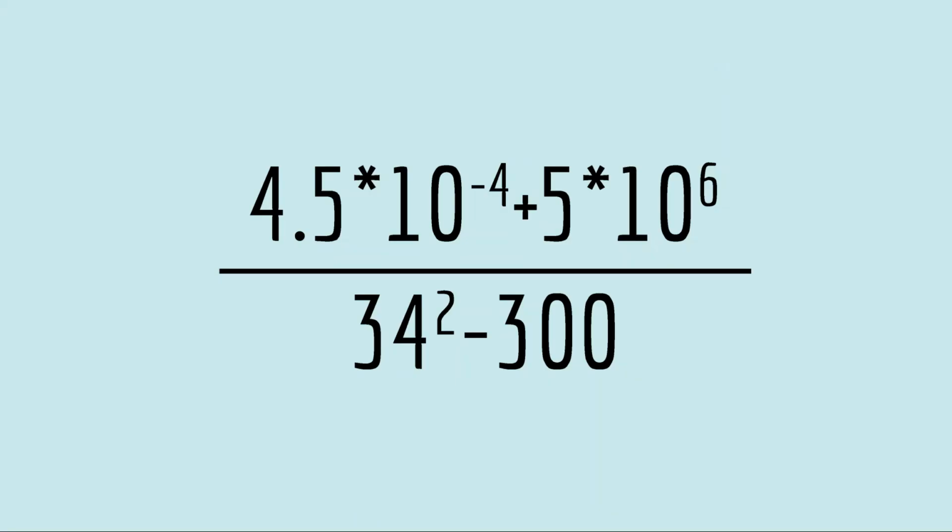Parentheses let your calculator know which numbers belong to the same operation. For example, let's say you want to use a TI 83 or 84 to calculate this number. Use parentheses to separate the operations in the numerator from operations in the denominator, like this.